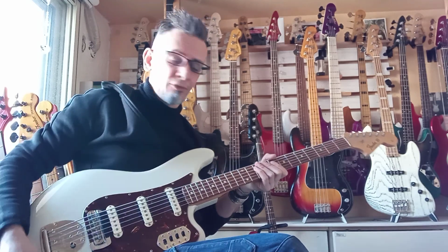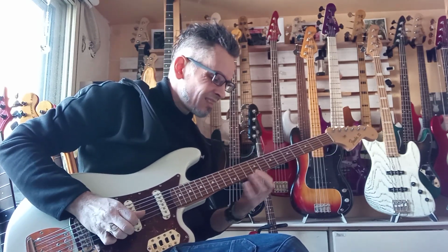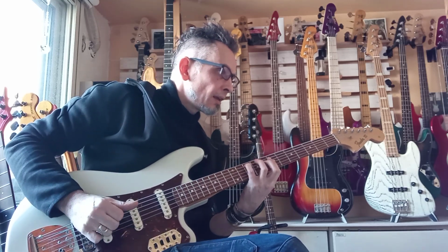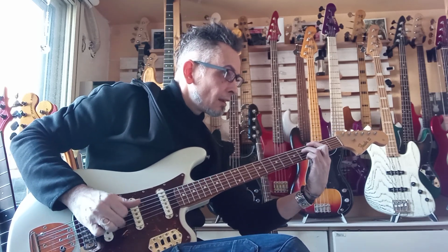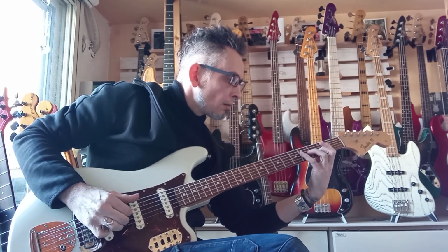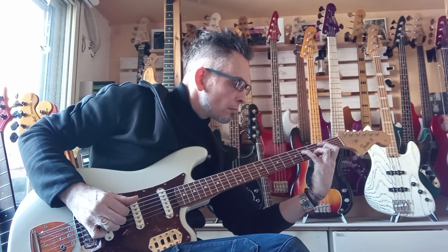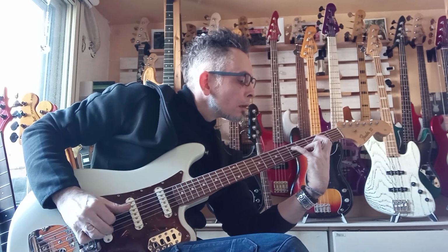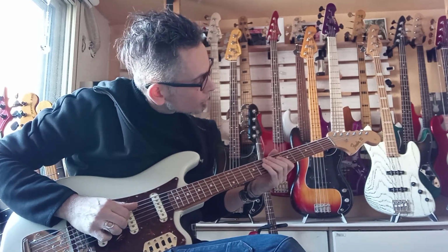So it's fun, isn't it? Because you can play like a normal guitar, but get the sound of a baritone bass. Huh, interesting. Very interesting. Wow. Slightly longer scale though, isn't it, than a normal guitar, I think.